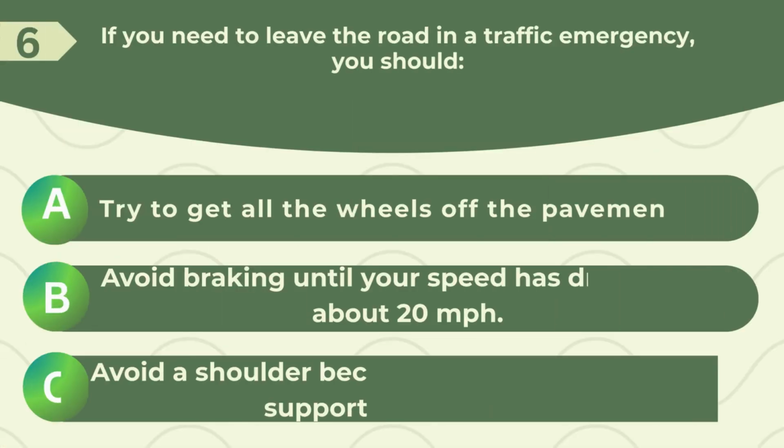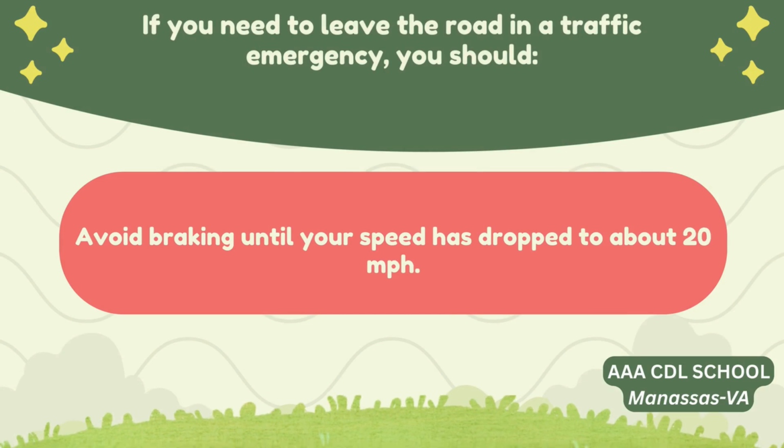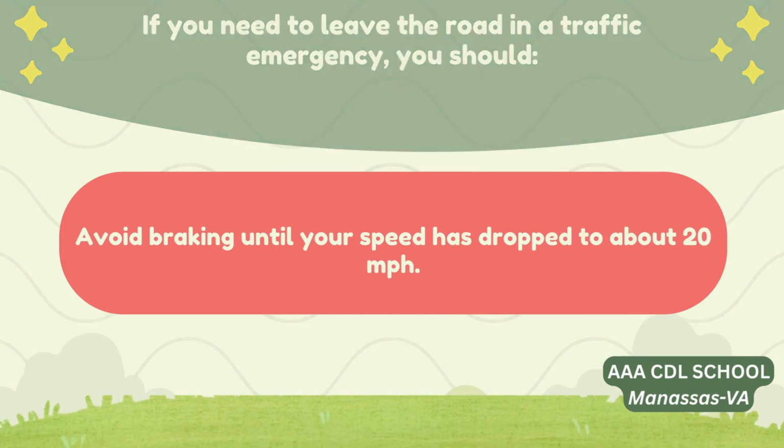If you need to leave the road in a traffic emergency, you should: A. Try to get all the wheels off the pavement. B. Avoid braking until your speed has dropped to about 20 miles per hour. C. Avoid a shoulder because most shoulders will not support a large vehicle. Correct answer: avoid braking until your speed has dropped to about 20 miles per hour.